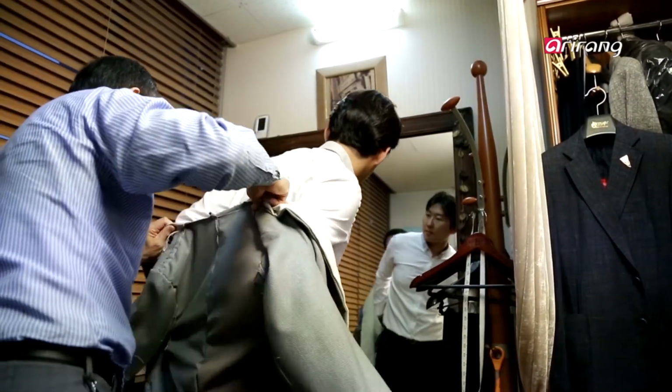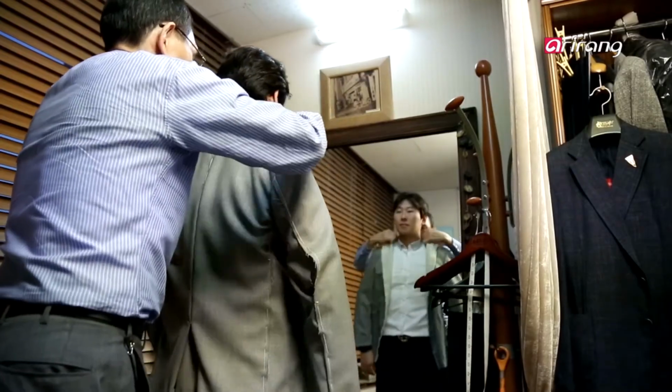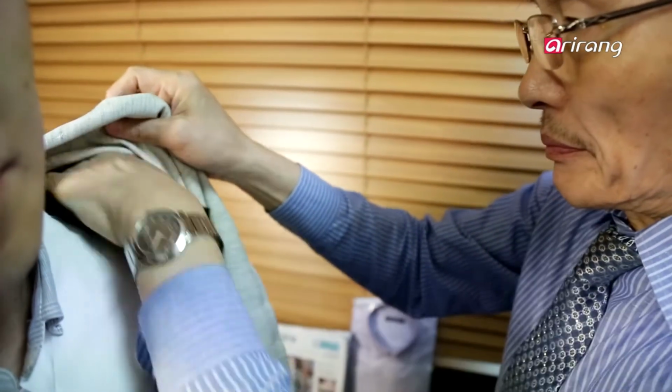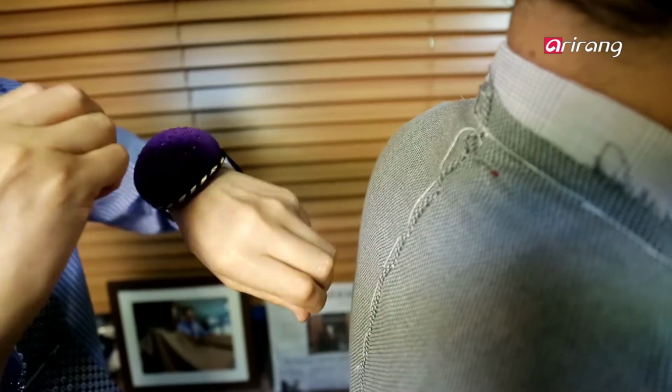The suit-making process, up to this point, takes 4 to 5 days, and the customer visits the shop again later for a basted fitting, the quintessential hallmark of bespoke clothing.